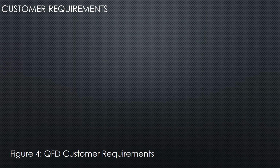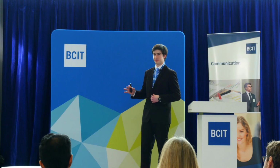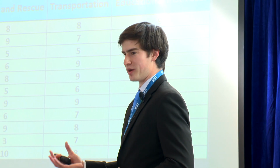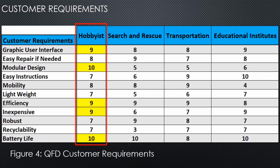So first, we decided to aim for the hobbyist industry. This project, we don't want to go into military or law enforcement. It gets very complicated with the politics. So we decided, what do the customers want in a hobbyist robot that can climb stairs? They want a good graphic user interface. They want a modular design. They want it to be inexpensive and have a good battery life.